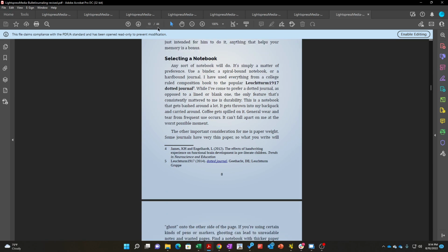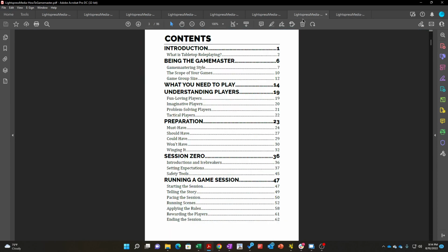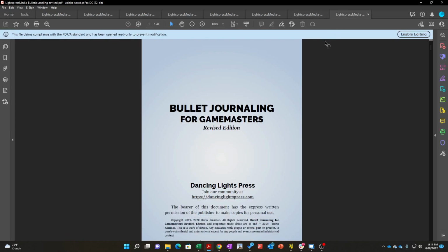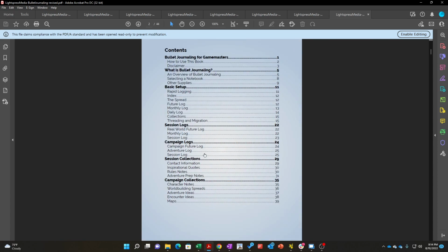This is a skim, and it's not 90 pages, it's 44. So that's interesting. Okay. So, ironically, I'm probably not going to use this one since I'm doing solo. But this one looks real interesting, and then the rest of these can add color, but actually this is the first one I'm going to read to see if it really does provide a good system for capturing everything. Basic setup, real world future log, monthly log, session log, future log, adventure log, session log. Okay, that's pretty interesting. So I'll definitely take a look at this one.